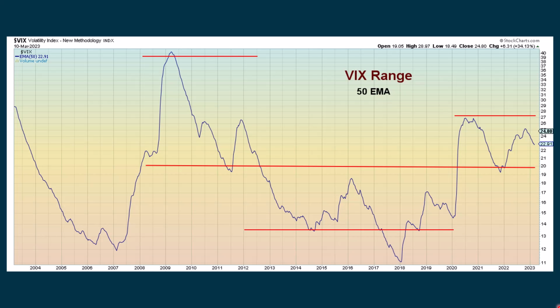The first chart is a chart that I started using a while back, but I'm just showing it now in the videos. I'm trying to get an idea of what is the range of the VIX. We go through times when the range can be quite a bit higher, such as in 2008 to 2009, where we had a range of about 40 on the upside and 20 on the downside. Then from about 2013 up to the COVID plunge, we had a range of about 20 to 12 or so, and that's usually the normal range. After the COVID plunge, we've gone back to a higher range with about 28 or so on the upside and 20 on the downside. And over on the right-hand side, we're currently at 22.91 or almost 23.